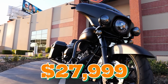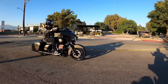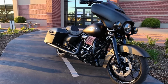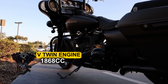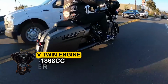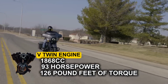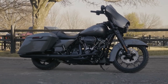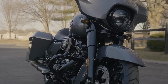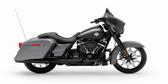With a starting price of around $27,999, this model represents a premium choice for riders who want long-haul comfort without stepping up to the Ultra or Trike platforms. It is powered by the Milwaukee 8 1868 cubic centimeter V-twin engine, delivering approximately 93 horsepower and 126 pound-feet of torque. The engine is air and oil-cooled, delivering smooth power delivery and an unmistakable throttle feel. This power plant is paired with a 6-speed transmission and electronic cruise control, making it ideal for open highway travel.